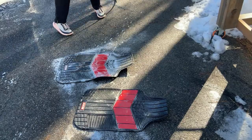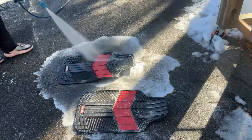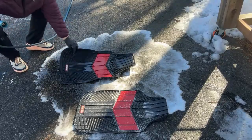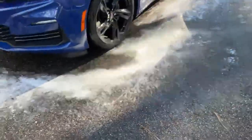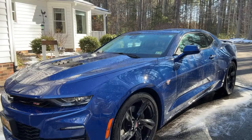All right. So as wifey is rinsing that, we're going to take a look at the car. All right. Let's show you what it is looking like.